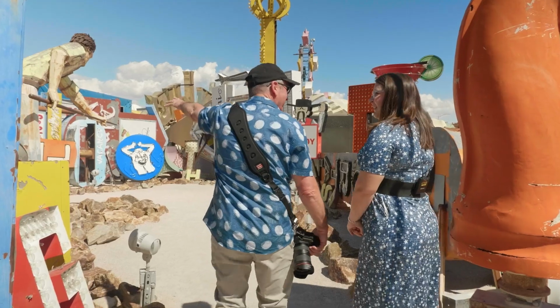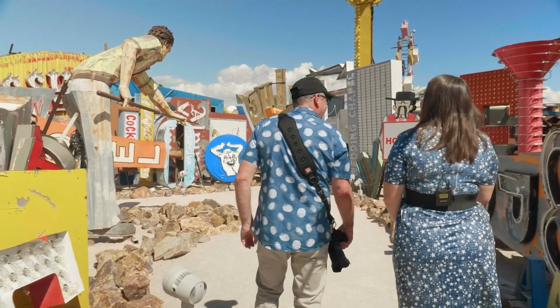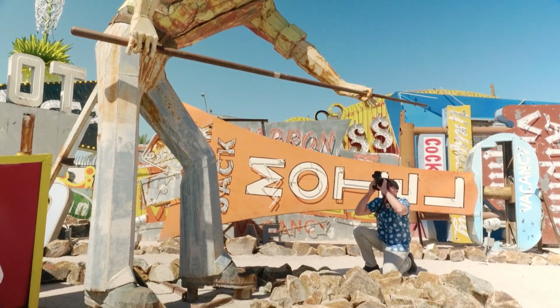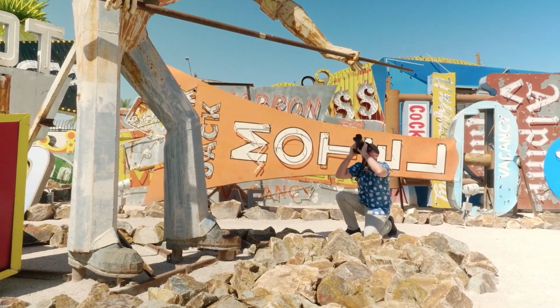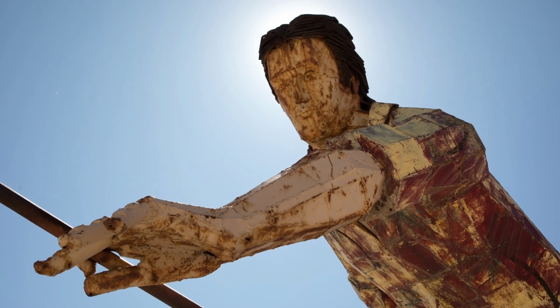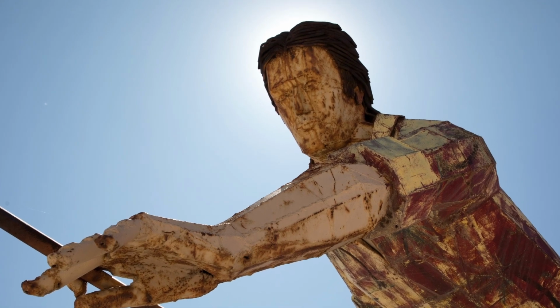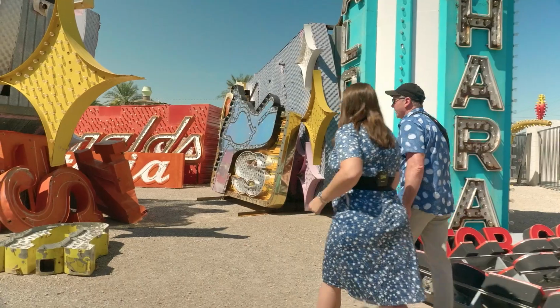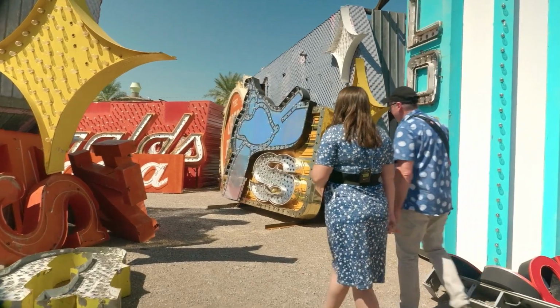This was one of my absolute favorites. Yes, it's actually a lot of people's favorites. This is the pool player. He's also sometimes lovingly known as the Mullet Man because of his very distinct haircut from the 1980s. I think a lot of people have told me he looks like Elvis a little bit. Well, I was going to say that. Yes, there you go. Now, this particular space is not open yet to the public as it's still a little bit under construction.